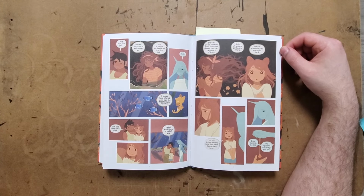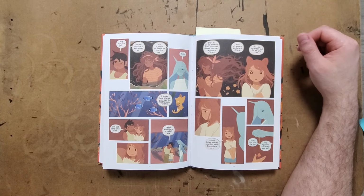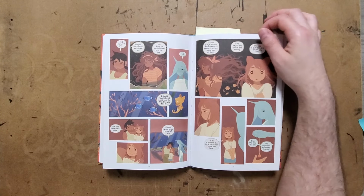Cammy said, you have the power to scratch my belly. Yeah. Cammy wants belly scratches.